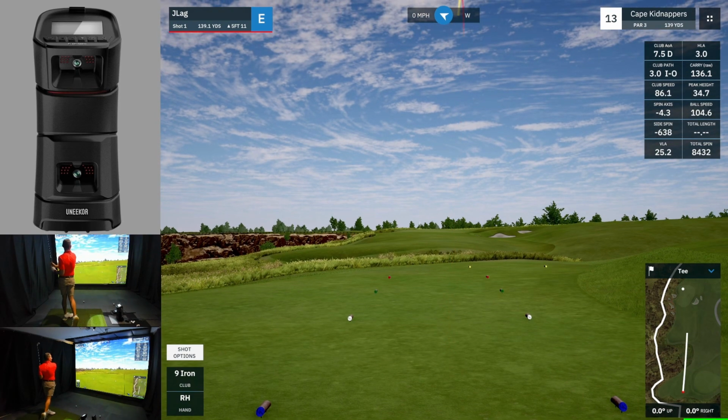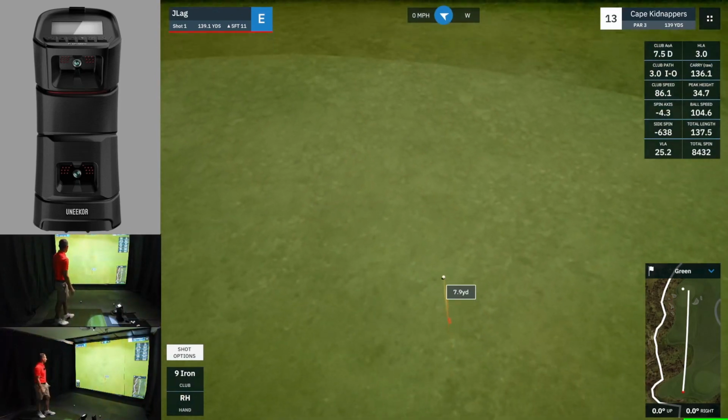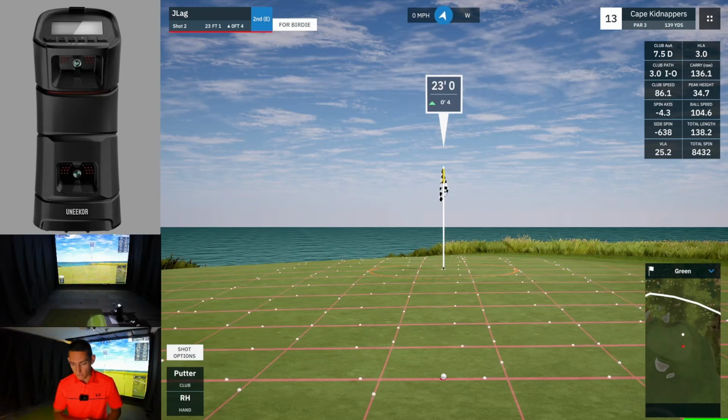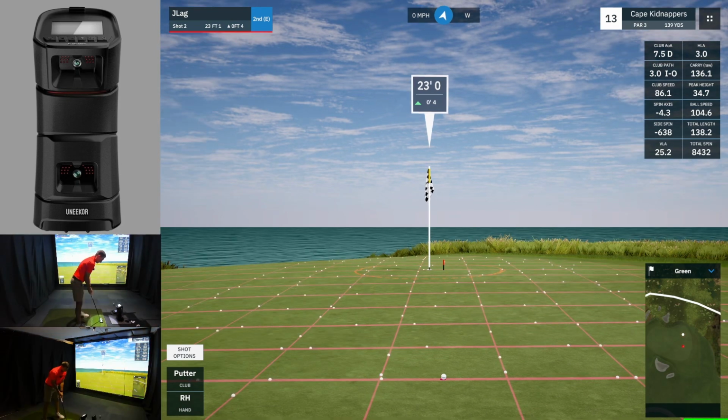I blocked it, but that's going to be just fine. And total length, 138 yards. So we were perfect for length. Just hit it a little bit to the right. Okay, 23 feet, slightly up the hill.